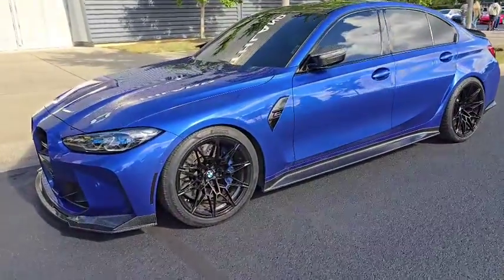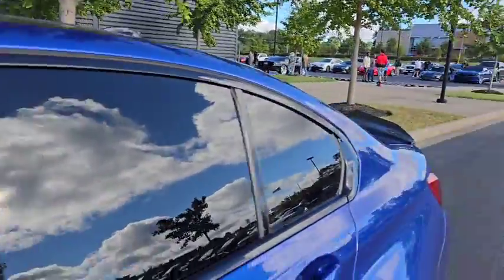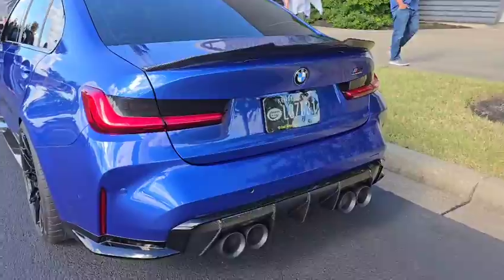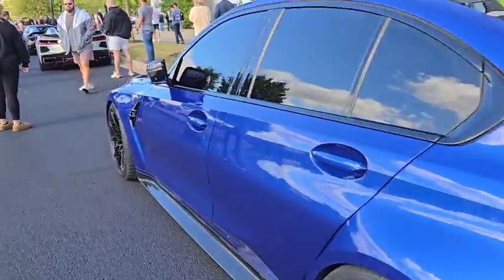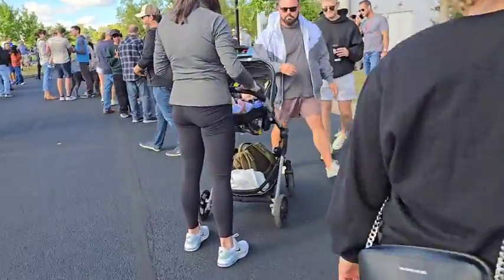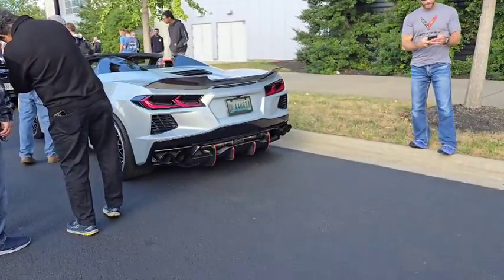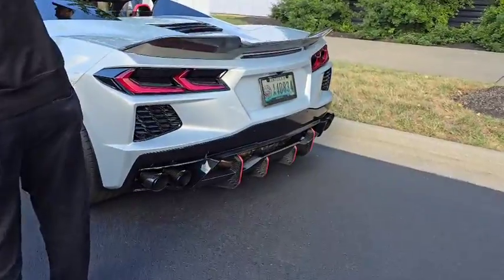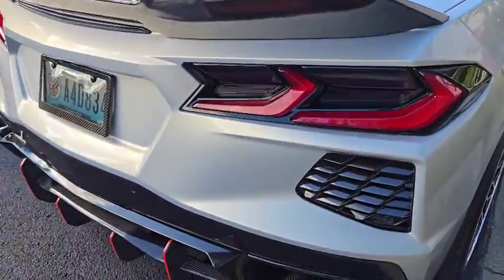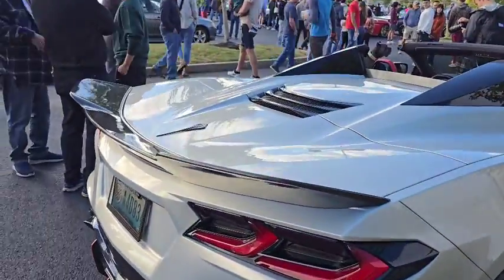Beamer, blue, carbon accents, carbon roof, carbon spoiler. It's fire. That's good. What do you got your earphones on? A Vette's nuts. That's crazy. Wing's dope.